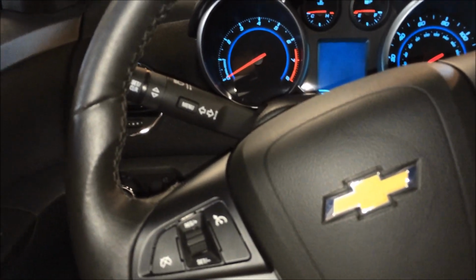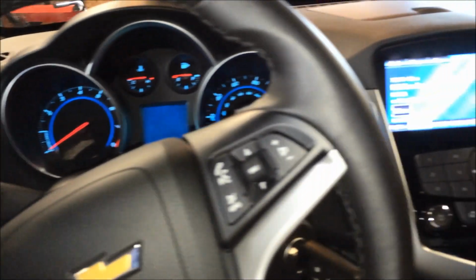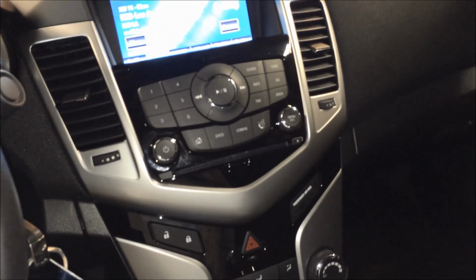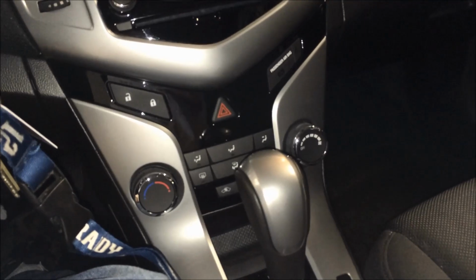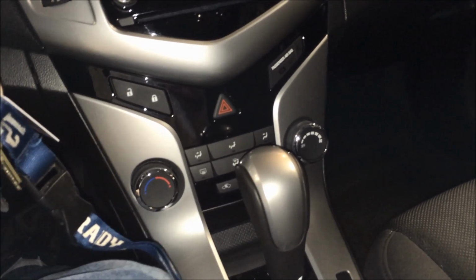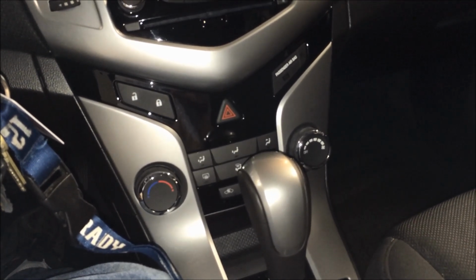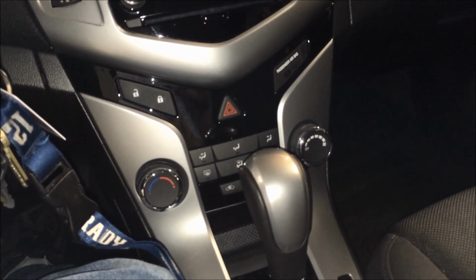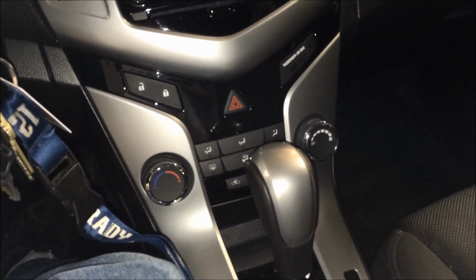So again, this one has cruise and all the hand controls up on the steering wheel, which works great. Power windows, power locks. The AC on it works pretty well. The heat works adequately, but you have to remember it's only a 1.4 liter engine, so there's not a lot of heat to begin with coming out of the engine. Typically, before I take off in it, I'll let it warm up for like 5 or 10 minutes, and as long as I let it warm up, I always have a lot of heat out of it, so it's not that big of a deal.